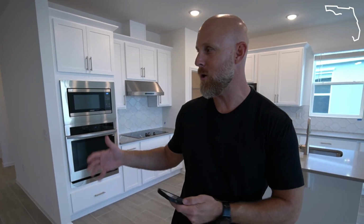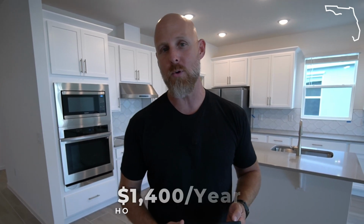Cost of ownership. How much does it cost to live here at Courtyards at Waterstone here in Palm Bay? Let's start with homeowners insurance. Homeowners insurance on a home like this, as recently quoted, came in around $1,400 per year. Now, of course, if you wanna up your coverage limits, that's gonna affect your policy and your premium amount as well. But this one was recently quoted at $1,400 per year. So as we've talked about before, if you wanna mitigate high insurance costs right now in Florida, buying new construction is a great way to do that.